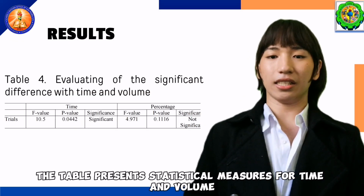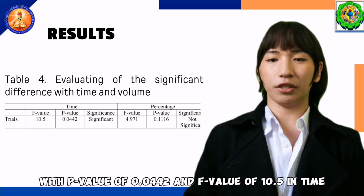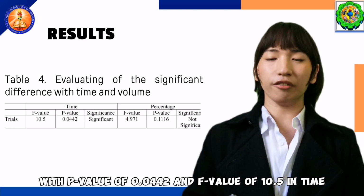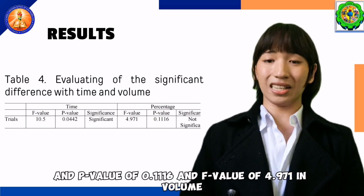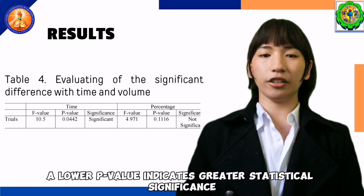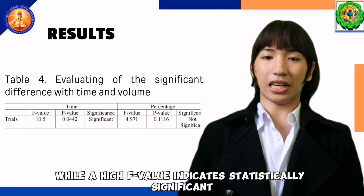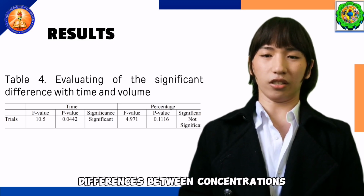The table presents statistical measures for time and volume, with a p-value of 0.0442 and an f-value of 10.5 for time, and a p-value of 0.1116 and an f-value of 4.971 for volume. A lower p-value indicates greater statistical significance, while a high f-value indicates statistically significant differences between concentrations.